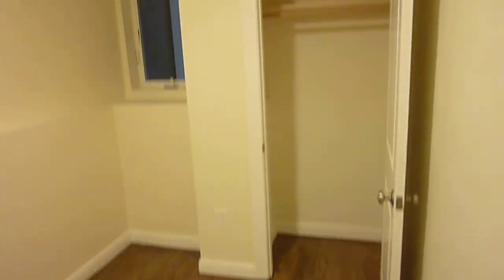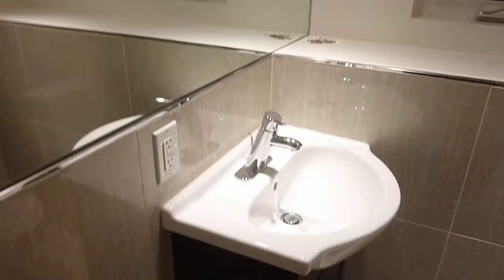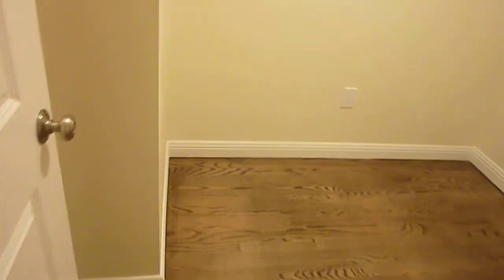Second room. It's a closet with a regular door. Here is the half bath. There's a shelf in this one. Cute vanity. The next room. Another room. Some shelf space and a closet.